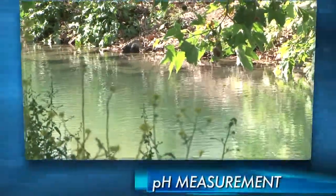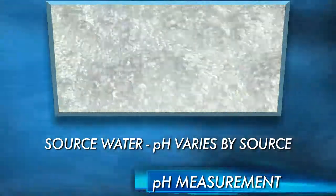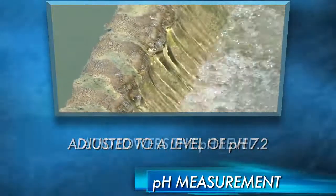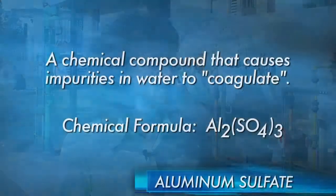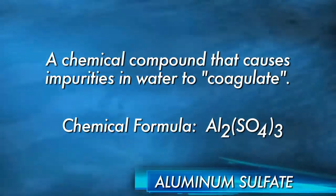Well, our pH coming in is approximately 8.5, and so we have to reduce that down to help our treatment process. So we reduce it down to about 7.2 by the introduction of sulfuric acid. After that, we introduce our primary coagulant, which is aluminum sulfate. The aluminum sulfate actually takes the particulates and coagulates them.